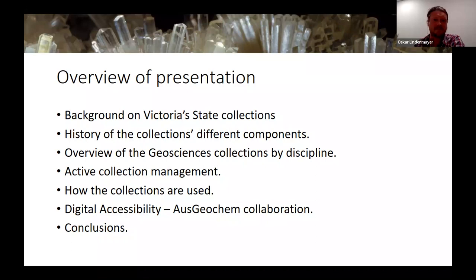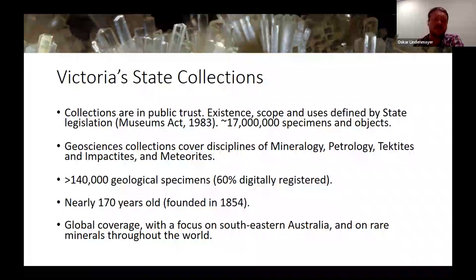Okay, so what are Victoria State Collections? Well, the collections are essentially a collection held in public trust. Their existence and their scope is defined by Victorian state legislation, the Museums Act of 1983. And there are something like 17 million specimens and objects in the collections. I'm told that that number may be revised down a little bit, but you get the idea of the order of magnitude of what we're talking about here.